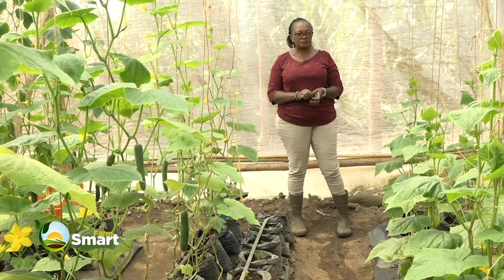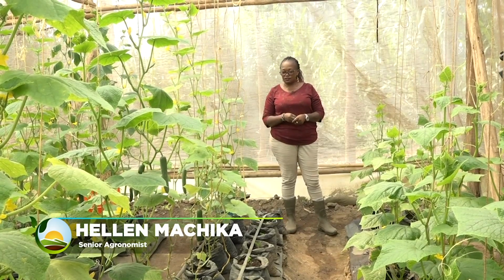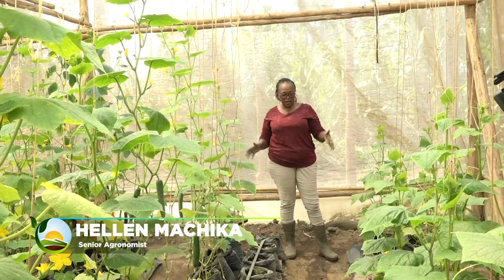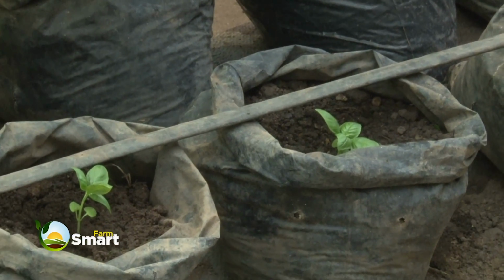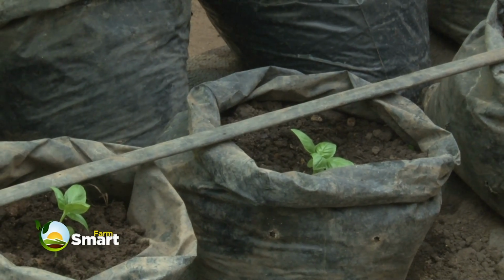And you monitor how they are growing. If they have any infections, you do what we call scouting. Keep checking on them. If they have any infestations, you spray. If not, just continue giving them water. And from here, by the way, in the greenhouse, they take only about 45 days to harvest. After you've done your transplanting, they'll take about two weeks for flowers to start coming. Once the flowers start coming, you know that you're almost reaching the fruiting stage.